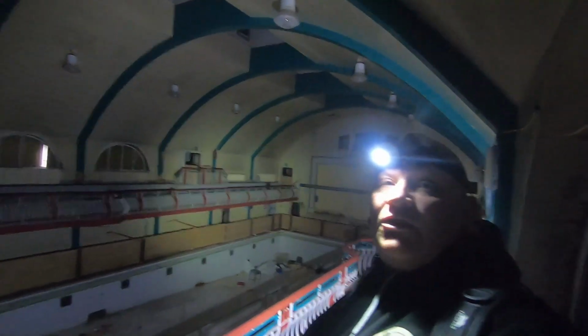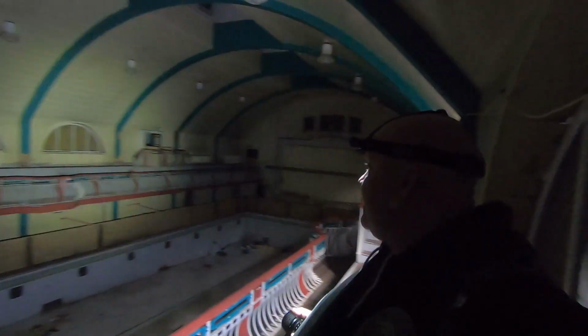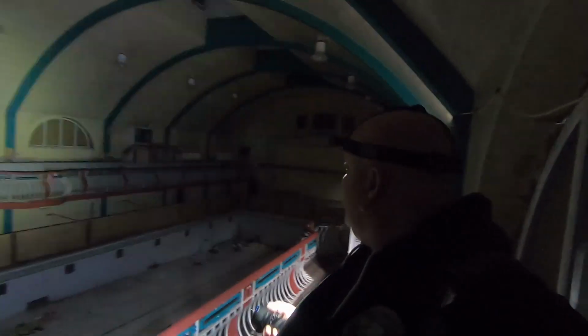Guys, we're here today at this amazing Victorian swimming bath. The lights are a bit rubbish because it's pitch black in here, so we're doing what we can with what we've got. Hope you like what you see. Yeah, guys, we're going to go through there. Just going to see if we can get down here in the actual pool itself.